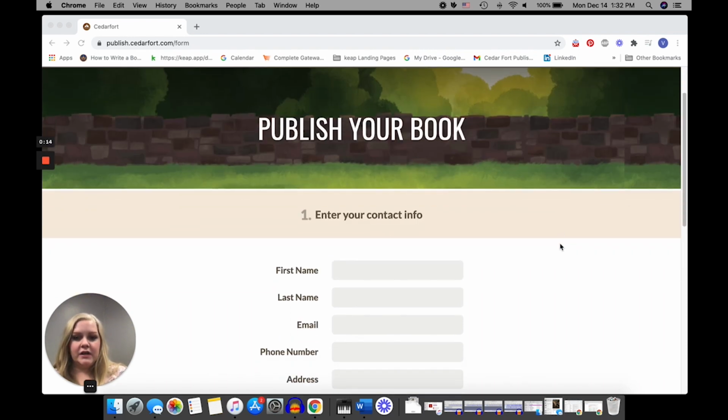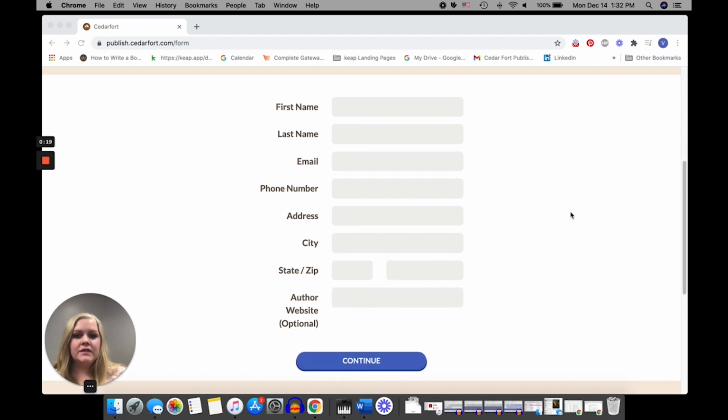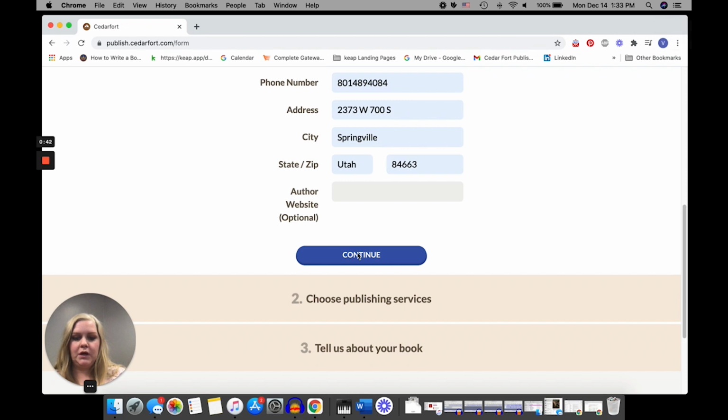You'll want to start here with the form. Please enter all of your contact info. This is the contact info that you would use for billing, not necessarily for what would be on your book, but what we would want to know to contact you. I've put in some dummy information so that I can continue on.